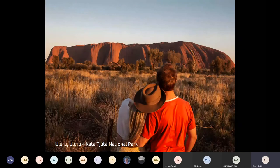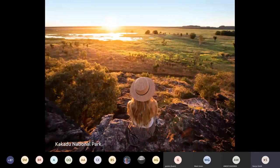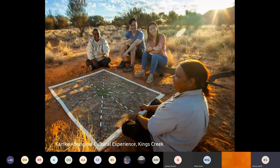So to kick things off, for those of you who aren't too familiar with the NT, I want to show you why the Northern Territory is different in every sense. This is Uluru, which is one of Australia's most recognised icons and one of our two dual World Heritage Sites for its natural and cultural values. This is Kakadu National Park, which is our other World Heritage listed site, and it's about 2 hours from Darwin. The NT has a fantastic range of Aboriginal cultural experiences like this one at Kings Creek.